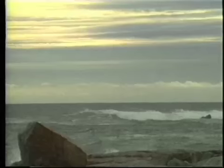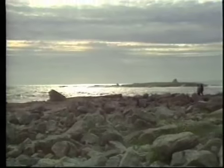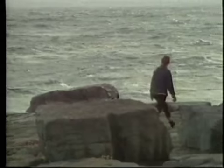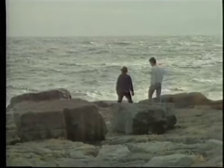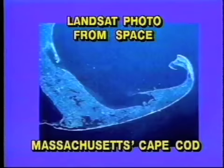Wind and water can also alter shorelines by moving and depositing sand and pebbles in different places. Thus, different patterns of erosion occur along coastlines, resulting sometimes in sandbars with hooks, like that formed by Massachusetts' Cape Cod, as is evident in this photo from space.